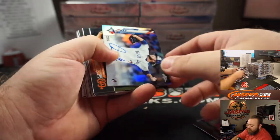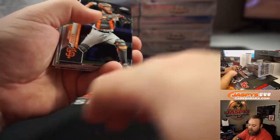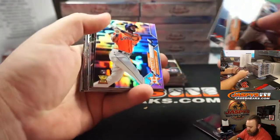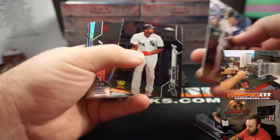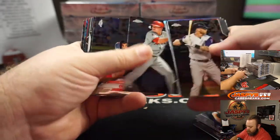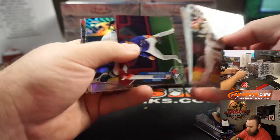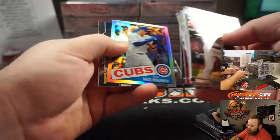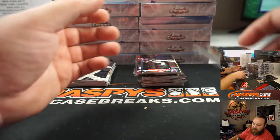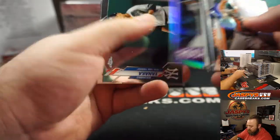First auto, Anthony K for the Toronto Blue Jays. Refractor rookie auto, 478 to 499, going to Peter Elias. Yordan Alvarez, rookie refractor, Houston Astros, Jay Remington. Nico Horner, 35th anniversary refractor, going to the Chicago Cubs, and Eric Ainge. I think I went through these, right? Yeah.